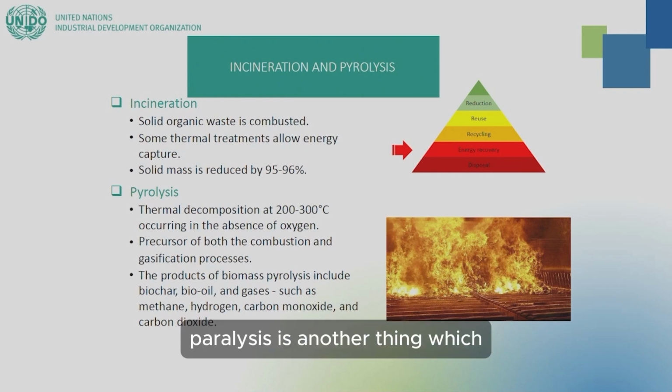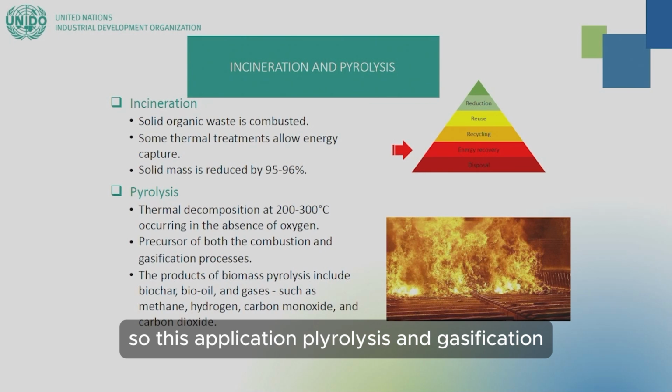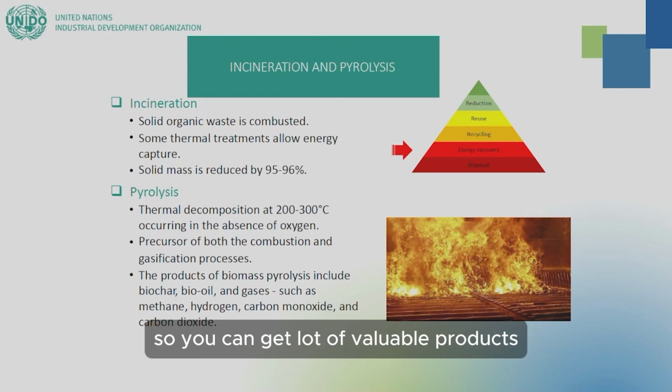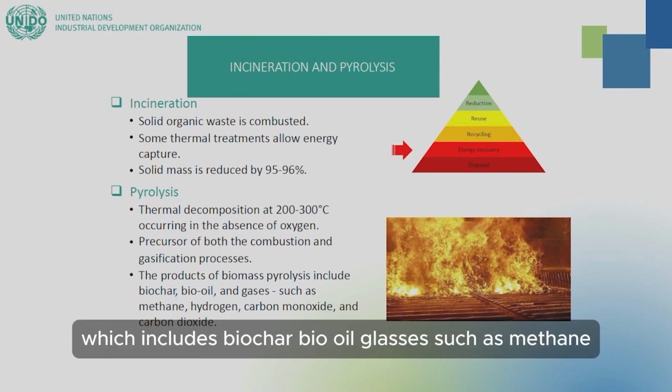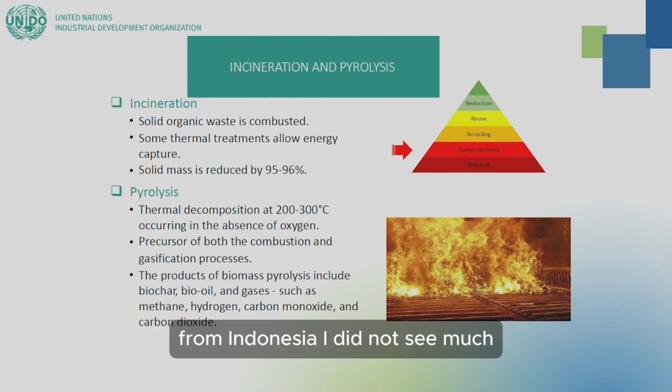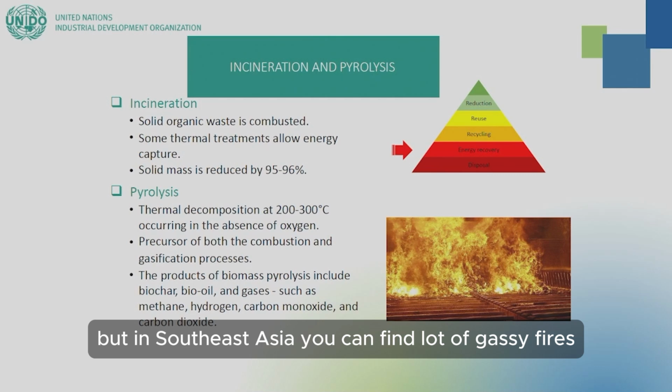Pyrolysis is another thing where thermal decomposition takes place at a lower temperature in the absence of oxygen, and in gasification, gases are generated. So pyrolysis and gasification are also very popular for biomass. You can get a lot of valuable products, which includes biochar, bio-oil, gases such as methane, hydrogen, carbon monoxide, and carbon dioxide. In Indonesia, I did not see much, but in Southeast Asia, you can find a lot of gasifiers.